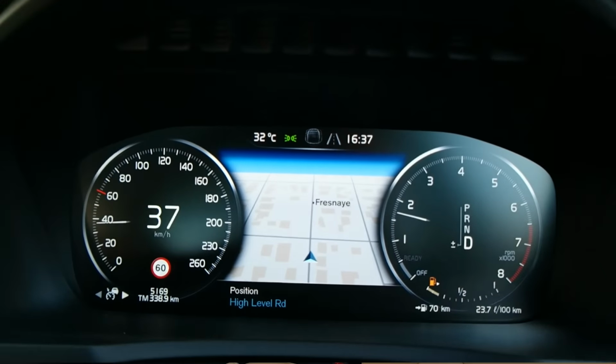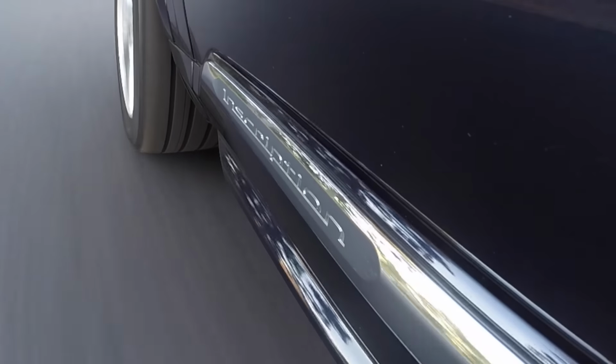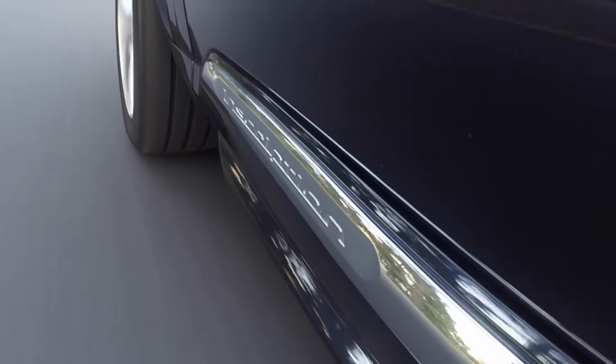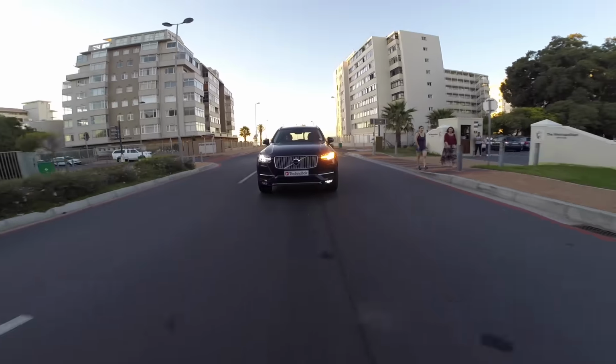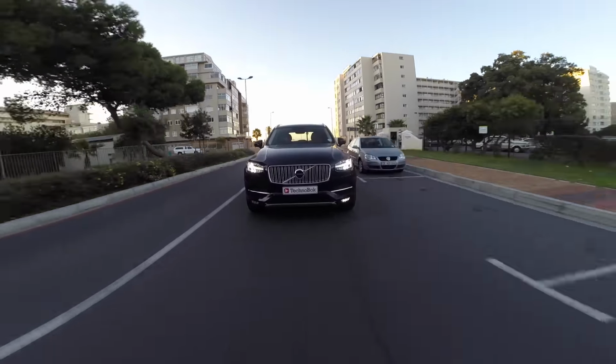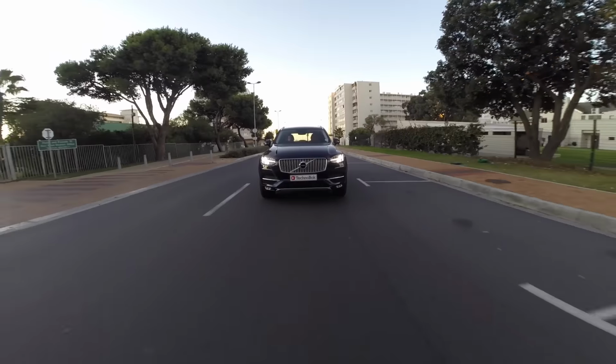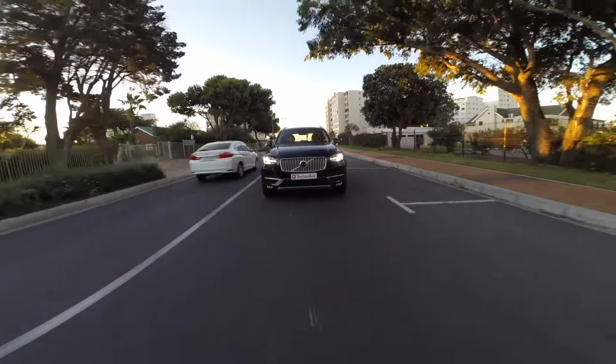The vehicle I'm driving today is the Volvo T5 Inscription. It has a base price of 905,000 Rand, and for that you get a 2-litre 4-cylinder engine which develops 187 kilowatts of power and 350 Newton meters of torque. It's all delivered thanks to this 8-speed automatic gearbox.